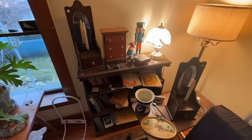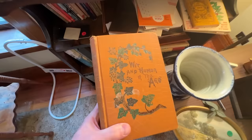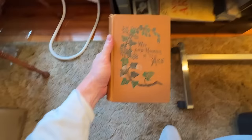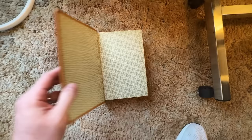Oh boy, I cannot believe that this is sitting right here in plain sight. Check this out. This is a really nice old book. So remember when I told you that the house goes back to 1870? You can just tell from looking at this that this is an incredible cover. Look at the binding on it. It's absolutely beautiful, and you could tell it's an 1800s book.